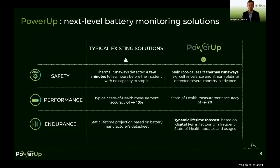Basically, to synthesize what I've been talking about and to position Powerup in the value chain, and also insisting on what is different with what we deliver. Again, talking about safety, performance, endurance.